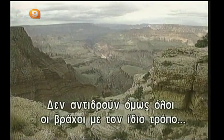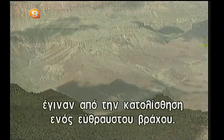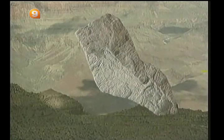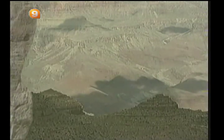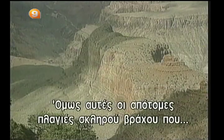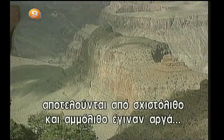Not all rocks, however, react similarly to the assaults of water. These gentle slopes were formed by the crumbling of shales, a very friable rock. But these steep cliffs, composed of hard rock, such as limestone and sandstone, were slowly sliced out over centuries of water erosion.